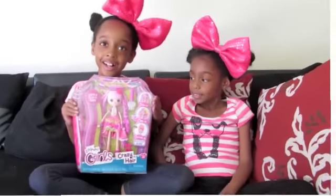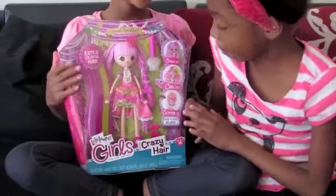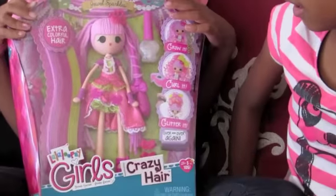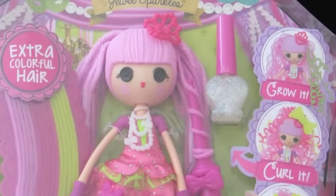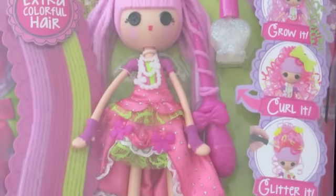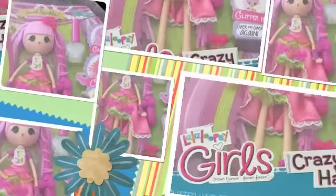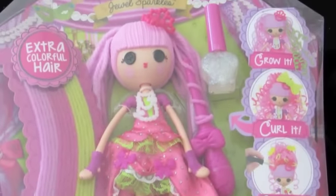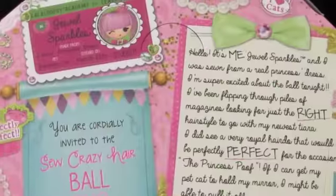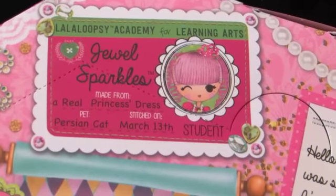We're reviewing Lalaloopsy Girl Crazy Hair Dolls. Jewel Sparkles comes with extra colorful hair. You could grow it, curl it, and glitter it. Jewel Sparkles was made out of a real princess dress.